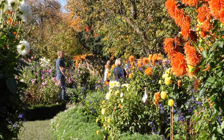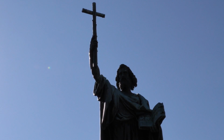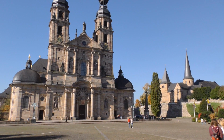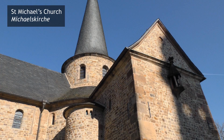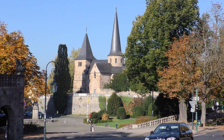The fact that Fulda was once ruled by prince abbots is a clue to its origins, something that you can't help but notice. This is a city built on religion. If you pay too much attention to the vast, eye-catching cathedral, you might miss something far more impressive. St Michaelskirche, one of the oldest in Germany, built in about the year 820.